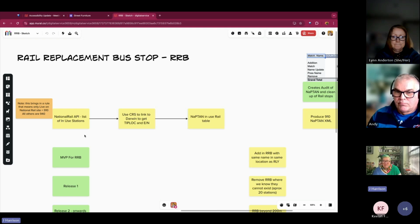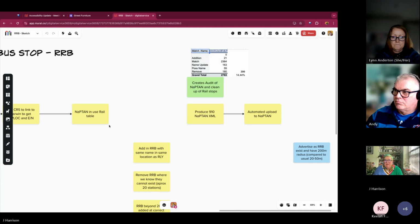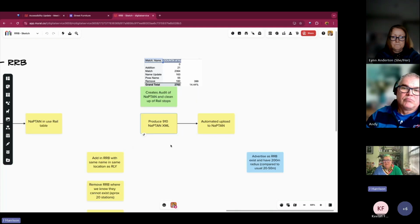I'm just going to say other stuff that's there, and by using the CRS we can get just the tiploc and the Eastings Northings for the station. And this gets us all of the information that we need to build a NaPTAN in-use rail table. And using that table, we then have a little bit of magic.